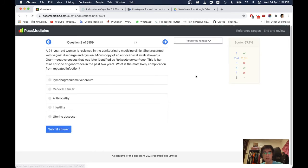Anyway, next question. A 24-year-old woman is reviewed in the genitourinary medicine clinic. She presented with vaginal discharge and dysuria. Microscopy of an endocervical swab showed a gram-negative coccus that was later identified as Neisseria gonorrhoeae. This is her third episode of gonorrhea in the past 2 years. What is the most likely complication from repeated infection?